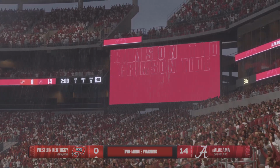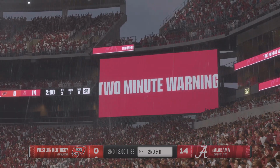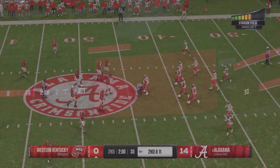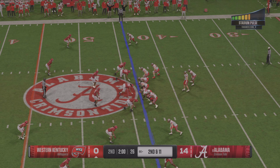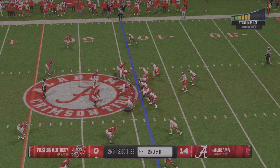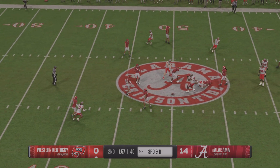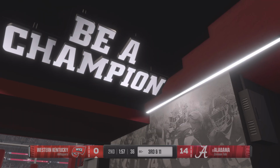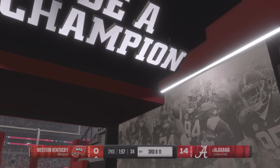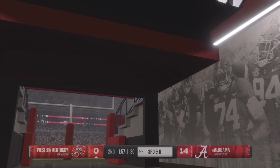We've reached the 2-minute warning, and this thing has been one-sided, and they hope to at least have something to feel good about going into halftime. And now on second down for this offense. He's looking to throw. And it'll be incomplete. This defense is physical and plays deep. Well, that looked like it was going to be a completion, but how about the defender making the hit and forcing the incompletion?